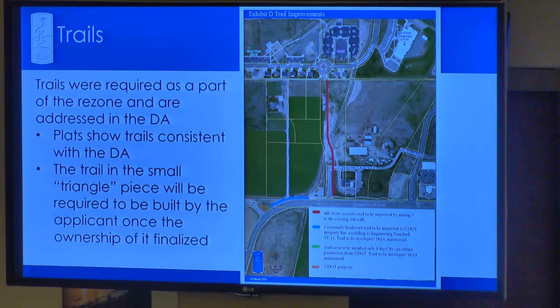Trails were a big part of the discussion when this was rezoned. And in the development agreement, it was fairly specific about what the trails requirements were. And what was agreed to is that the red line on this map, and this is right out of the development agreement, is along the other side of the street of 400 West, where there's an existing trail or sidewalk, and the agreement was that they would have to add 5 feet to the existing sidewalk in that location. The property is owned by a third party, by IHC, and they have gotten permission from them, and there's a separate agreement that we have that indicates that.